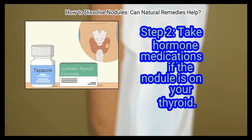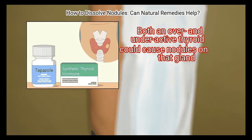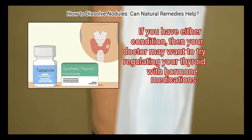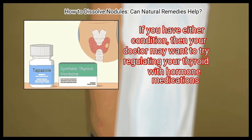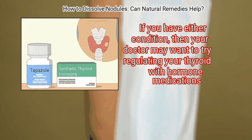Step 2. Take hormone medications if the nodule is on your thyroid. Both an overactive and underactive thyroid could cause nodules on that gland. If you have either condition, then your doctor may want to try regulating your thyroid with hormone medications.